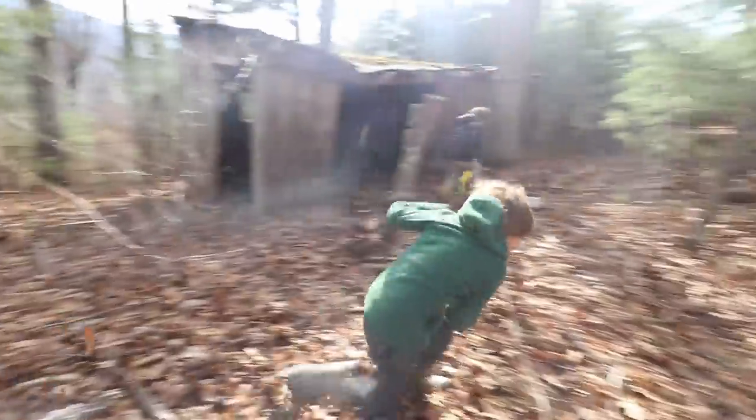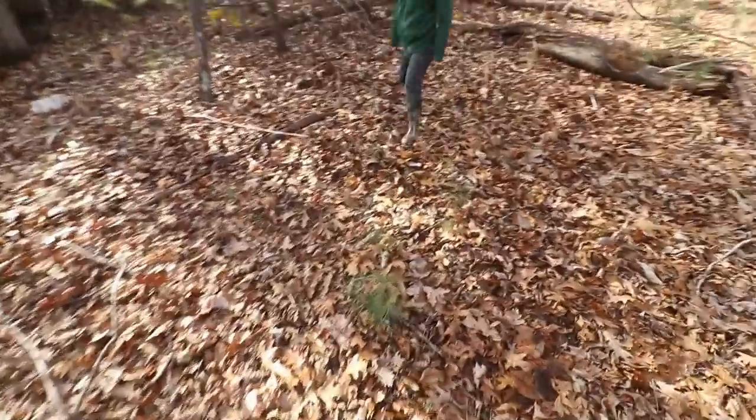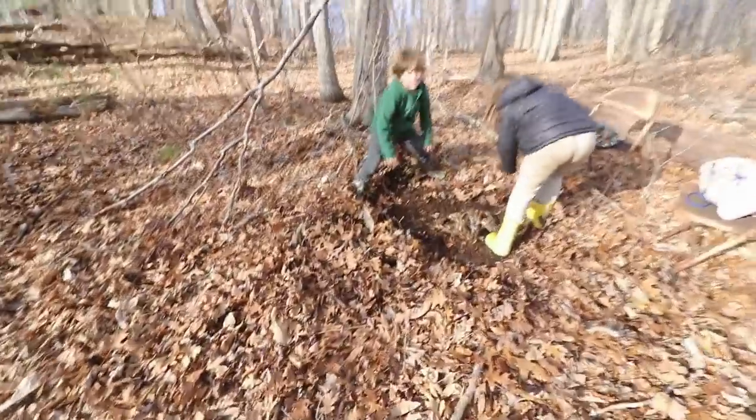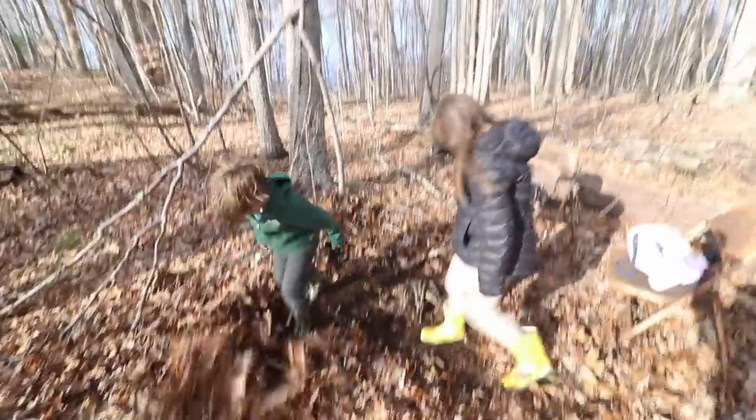Okay, guys, if we're going to build a fire, first step is to clear the ground. So I want you to clear this area right here really good. Clear this whole area of leaves. I want it cleared way out, like all the way out to here. So clear this whole circle so we don't light those leaves on fire.